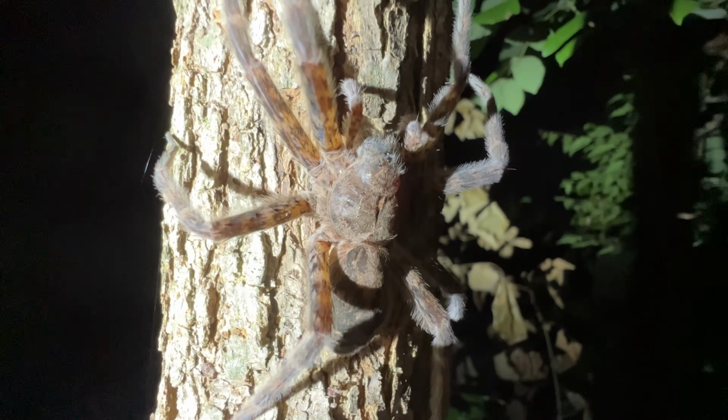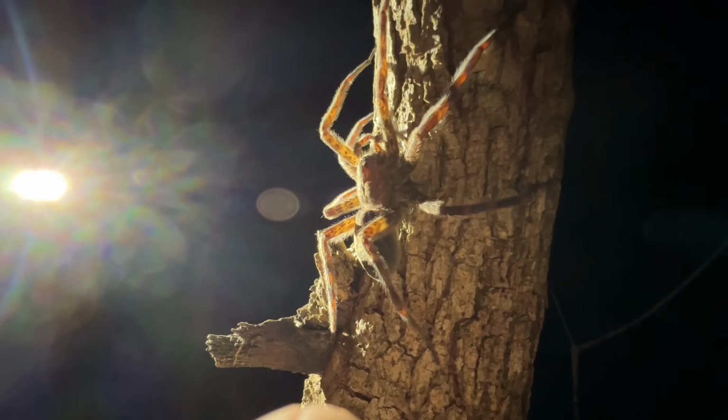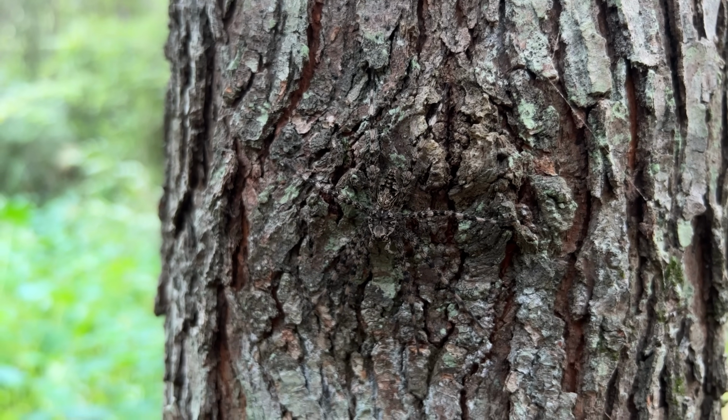They're hiding in the cracks of dead trees, they're hiding in old piles of wood, or way up in the canopies of hardwoods, waiting for darkness to fall. And once they emerge, they're kind of like sentries. Their legs are splayed out, picking up all kinds of vibrations from their environment, where for an orb weaver or a funnel weaver, their web is an extension of their nervous system.